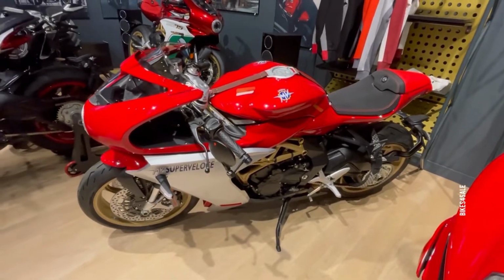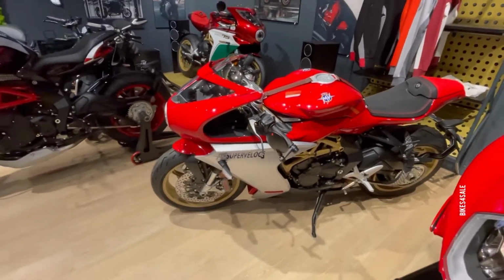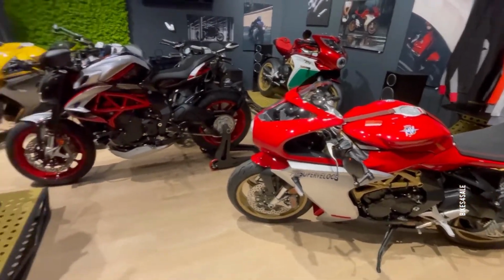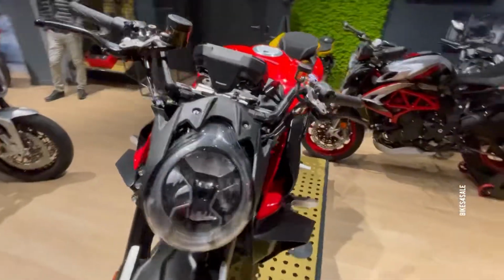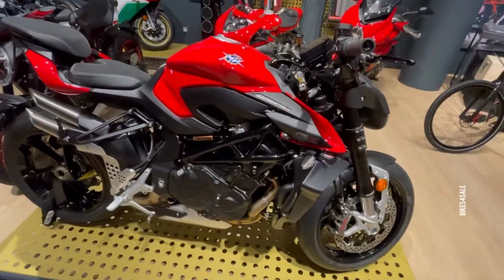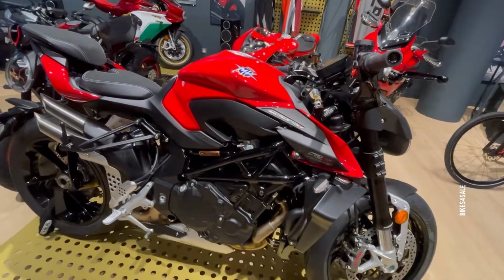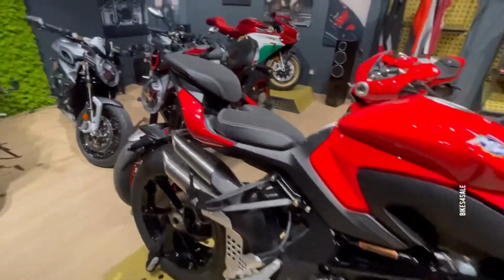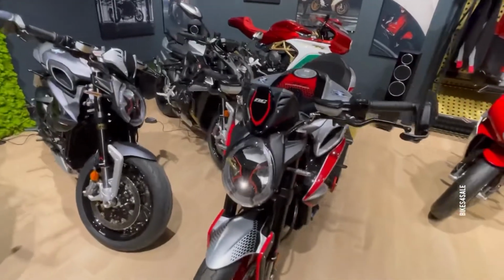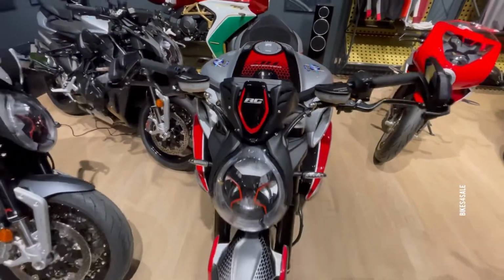Super Veloce, 18. What's with the round lighting? Oh yeah, the classic. They are, yeah. Really well. And then you've got the Brutale 1000 RS. So it's a D-spec version of the RR, and that's 22,000. Amazing. And then you've got the Dragster RC, which is the limited edition, 300 units made. And they're 22,000.